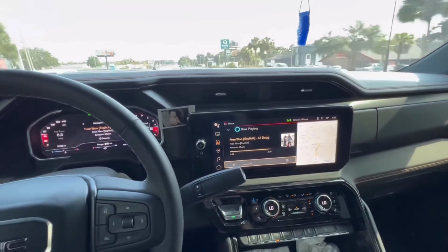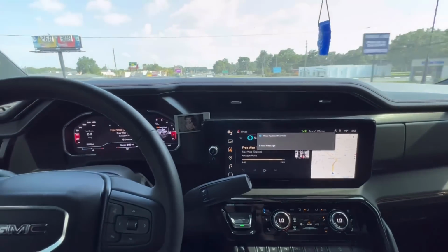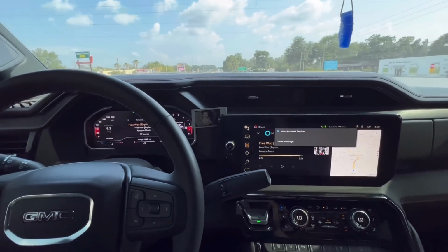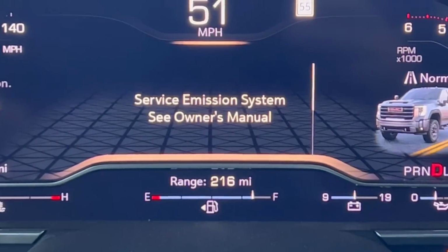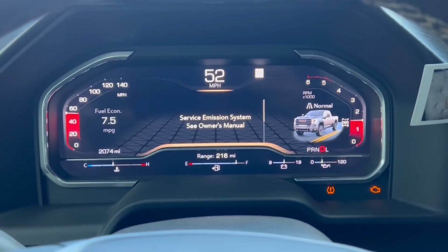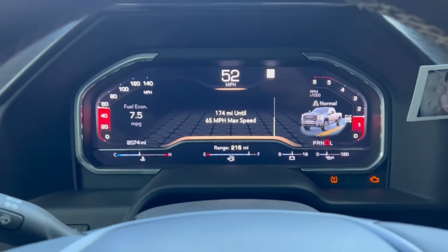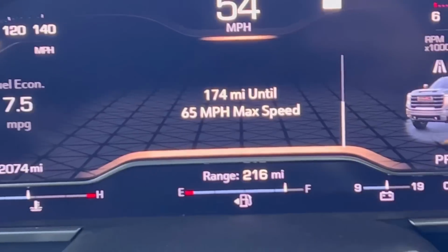And then it does this right here. Alexa, play music. I'm having trouble connecting to the internet. Please try again later. How convenient. What I tell you guys, there it is. All I do is drive it a little bit. This thing is like never ending. Oh, there it is. 174 miles until 65 mile an hour max speed.